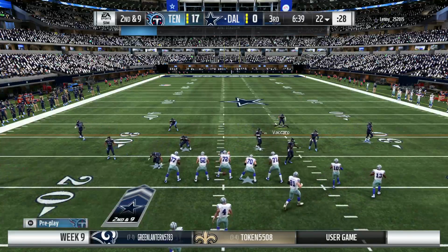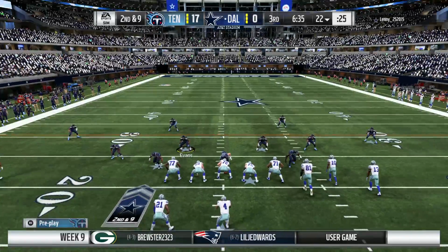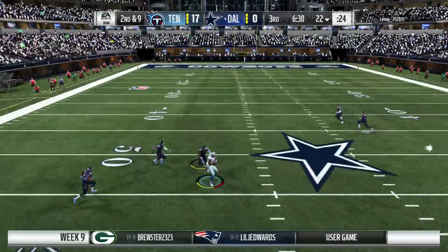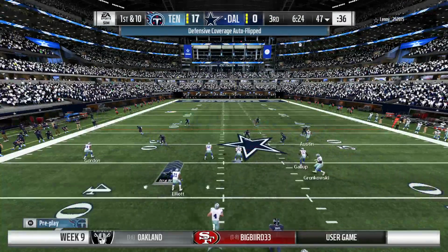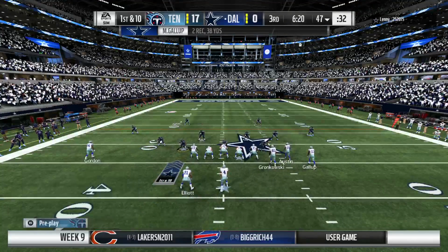We'll find out. They only got a yard out of that last completion, and that makes this 2nd and 9. Out of the gun. Here's Prescott. That's into the hands of Gallup over the middle. A really nice gain of 25 yards. And just a small glimpse there as to why they like this rookie so much.